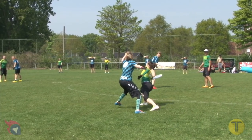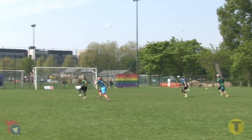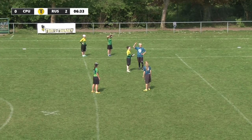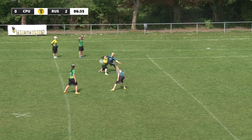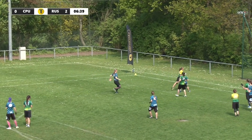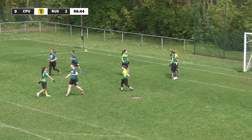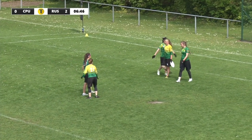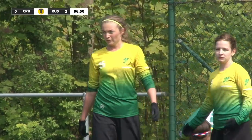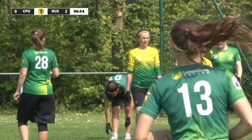Have a look at this here. Here's a lovely IO throw. You can't quite see what the infraction was. But we restart, and they're going for that IO again. Different target this time. Same result, towing into the back of the end zone. Another break for the Russians. Lemongrass now taking a 3-0 lead on Copenhagen Hucks.